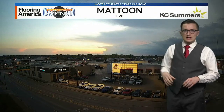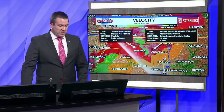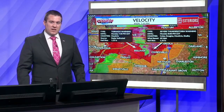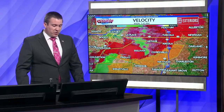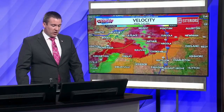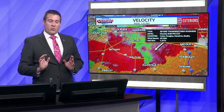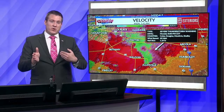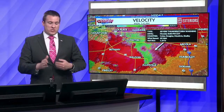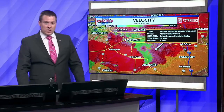So, Jack, real quick, check on that warning. Check what you're seeing. What do you think's going to happen? Yeah, so we've got our velocity up right now. And with the velocity, I'm just not seeing as much, especially of our bright green winds. We've got some pretty bright red winds here, and what that means is that maybe it's all going one direction. We're maybe not seeing so much of that rotation anymore with winds coming in the opposite direction. We might just be getting it going all in one direction. So we'll have to wait and see how that goes.